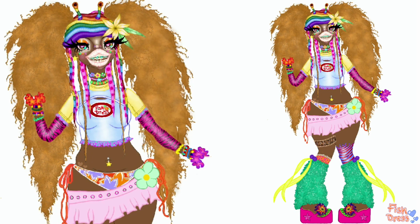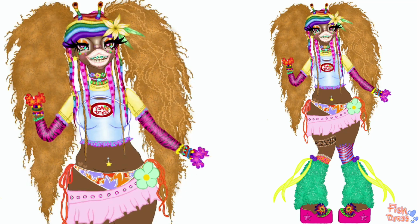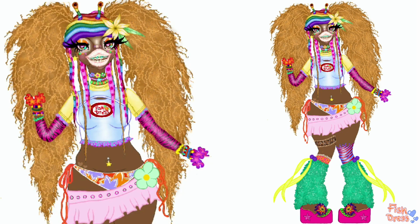Oh my god, and I gave her little hearts that she put on her skin because she tanned a little bit. Maybe it's summertime and she's been tanning outside, and she put those little heart stickers on her.